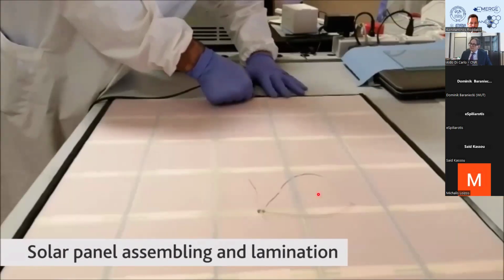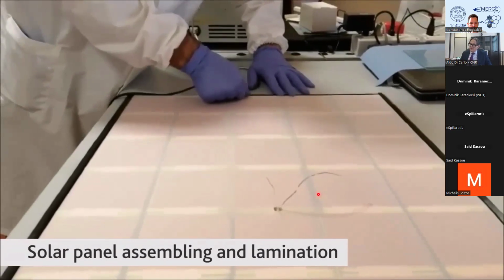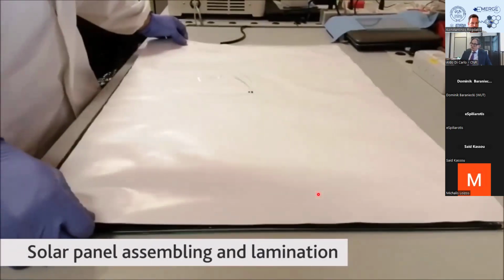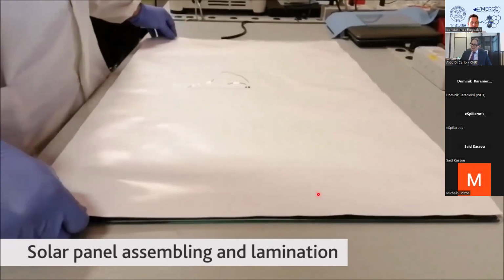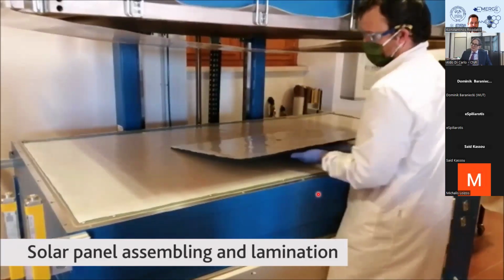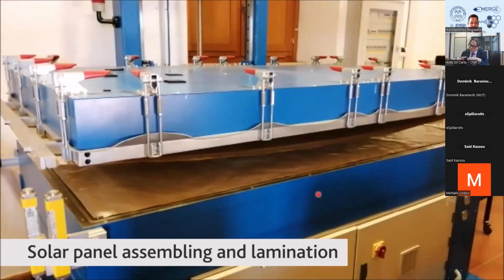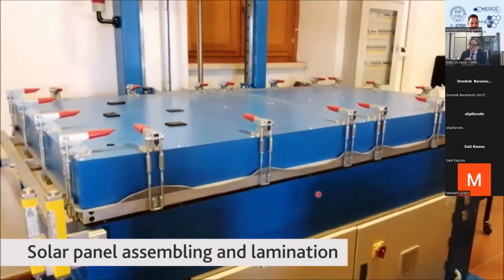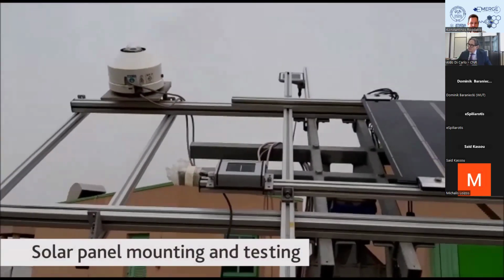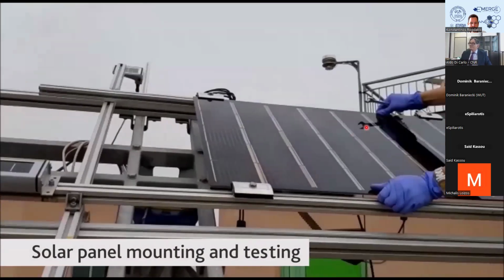And this is the electrodes. Then this is the edge sealing. And then this is the back sheet of the panel. And the front sheet, in the front was glass. This is the laminator. The laminator closes everything, and then makes vacuum and then temperature. And then at the end, you create this panel.